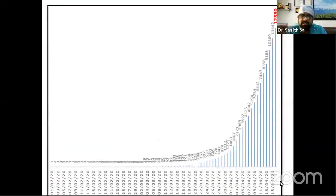And this is what it is till yesterday. So it's just gone up. Look at the 1st of February to 15th of April, we now are standing at 12,380 cases. That is in spite of sampling so less. We are really going up.